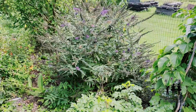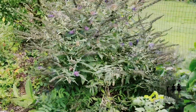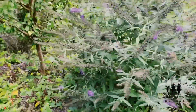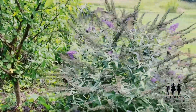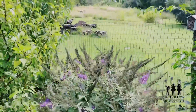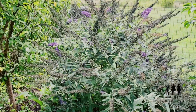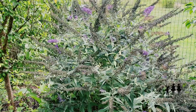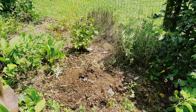Here's the butterfly bush. And you know, I really love it here. I think it's really great, but I'm just finding it difficult to get past this to all the things that are behind it, like the currants and things like that. And I think I'd rather put another tree here, like a fruit tree or something like that. Okay, here it is. It's out.